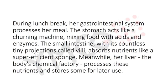The stomach acts like a churning machine, mixing food with acids and enzymes. The small intestine, with its countless tiny projections called villi, absorbs nutrients like super efficient sponges. Meanwhile, her liver, the body's chemical factory, processes the nutrients and stores some for later use.